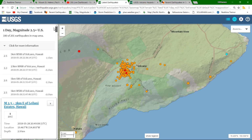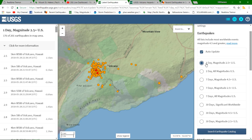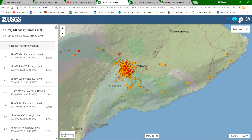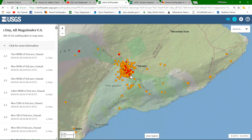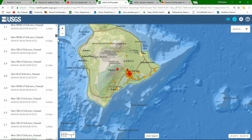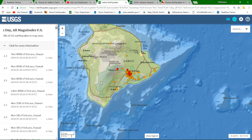It's just a lot of earthquake activity for one day being 2.5 and above. Let's go ahead and take a look at the one day all magnitudes and see what we got. That is a bunch of earthquakes right there for one day. Look at that, 386 earthquakes one day. I'd say that's a whole bunch of earthquakes, folks. Crazy. Anyway, 386.